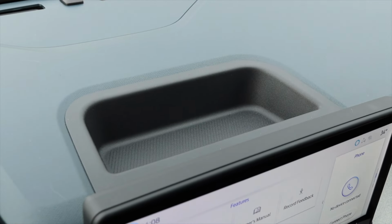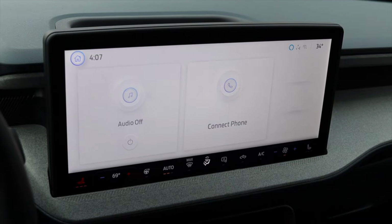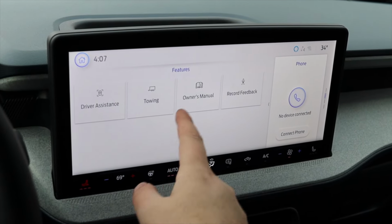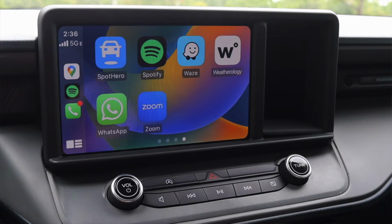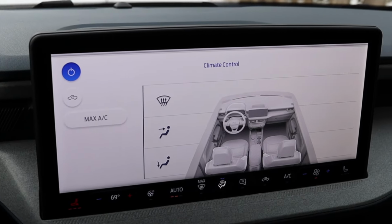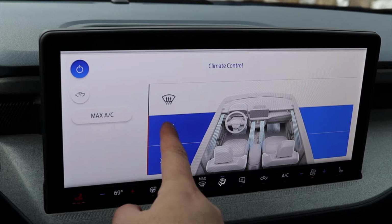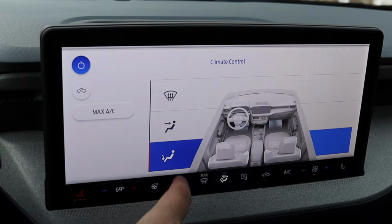Moving into the center, we do get a little cubby up at the very top and our new infotainment display. This is larger than the outgoing Maverick. Here is the old Maverick screen, and now here is the new Maverick screen for your comparison's sake. Wireless Apple CarPlay and Android Auto. We can also run our heated seats through here.